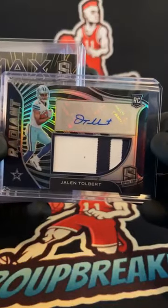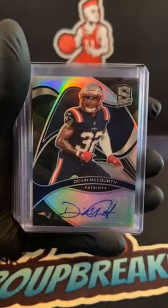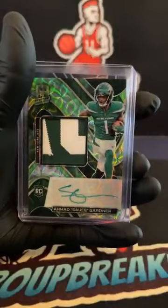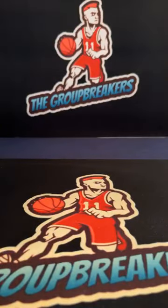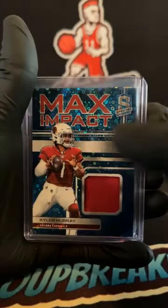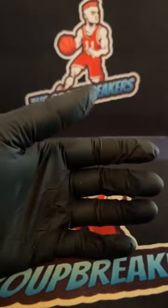And we got the Tolbert to 99, two color RPA. Zeke jersey to 75. The Micah base, Brees Hall. Die cut 24 of 50. Stingley Jr. to 99. McCourty autograph to 60. Pittman Jr. jersey 60 of 60. Herbert silver to 99. Mahomes 22 of 99. Sauce, two color RPA, 30 of 35 for the Jets. Fields jersey to 99. Garrett Wilson base, Ariza, 25 of 40. Earl Thomas, 15 of 20. Kyler Murray to 60. And Aiden Hutchinson to 50.